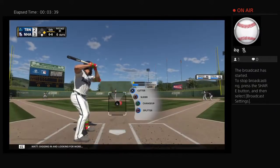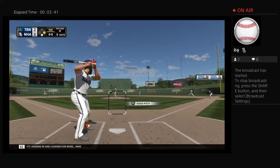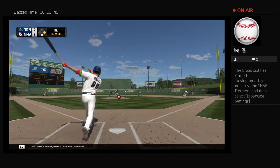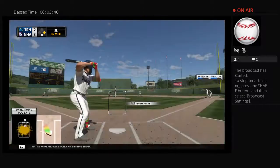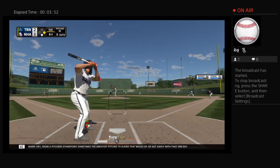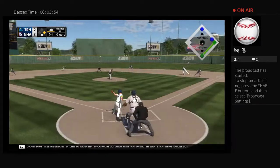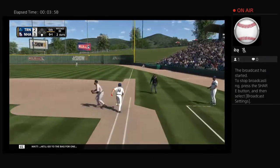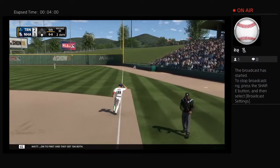Digging in and looking for more, Mike Rogers. He singled his last time up. He's ready. Here's the first offering. Swing and a miss on a nice biting slider. Hey, from a pitcher's standpoint, sometimes the greatest pitch is the slider that backs up. He got away with that one, but he wants that thing to bury down the way. He'll go to the bag for 1. On to first, and they get them both.